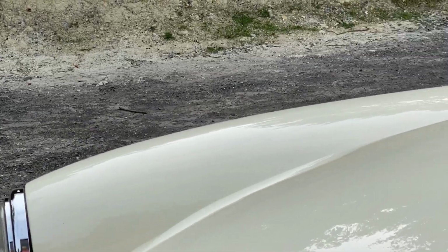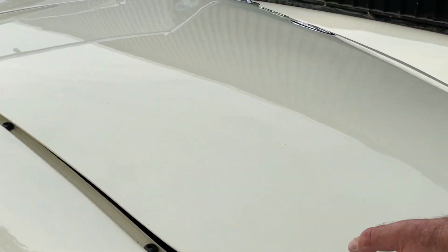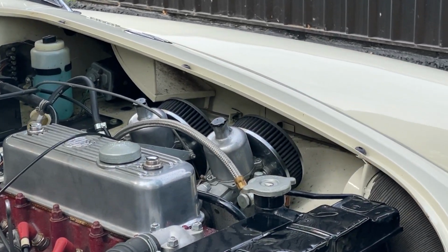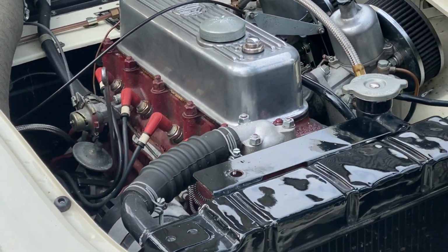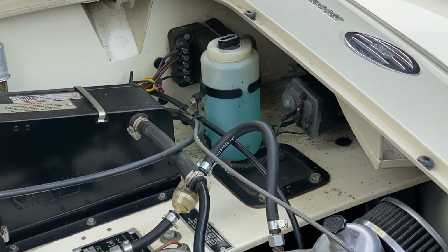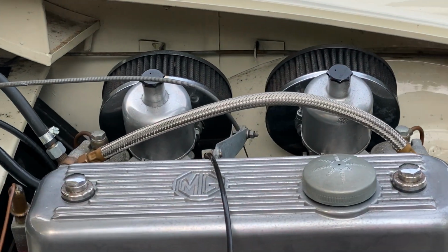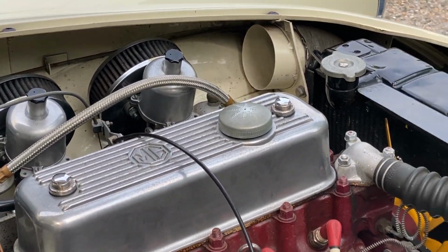This car was restored in the 1990s and hasn't actually done a lot of work since. I think it's only around 14,000 miles covered. Original engine, everything's correct and as it should be. Came in from America, I think about early 90s, and a few years later it underwent a very, very thorough restoration, and we have photographs.